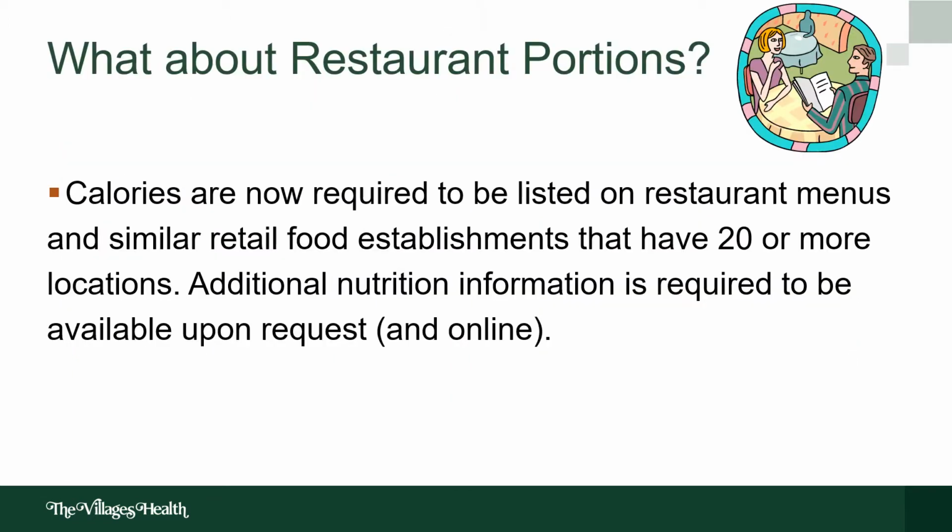So what about restaurant portions? You may have noticed that calories are now required to be listed on restaurant menus and similar retail food establishments if they have 20 or more locations. So if it's any kind of a chain at all, they are required to put the calories on. A mom and pop or a small business is not required. And restaurants are supposed to be able to provide all the rest of the nutrition information that we might be interested in available upon request, and certainly it is all available online.